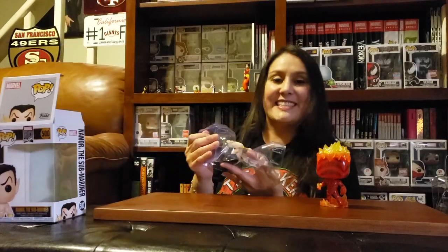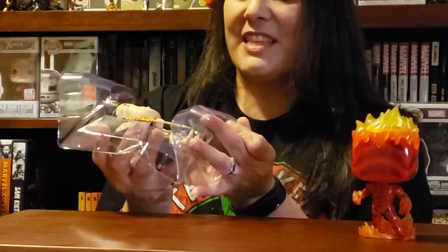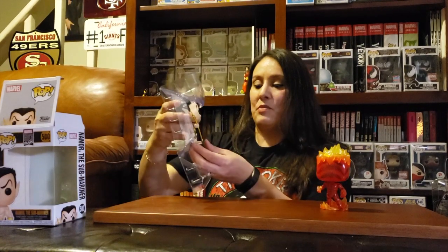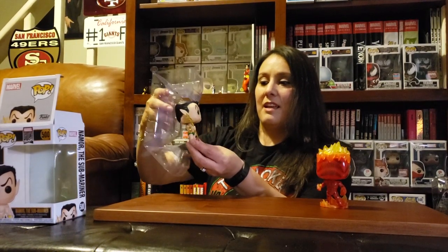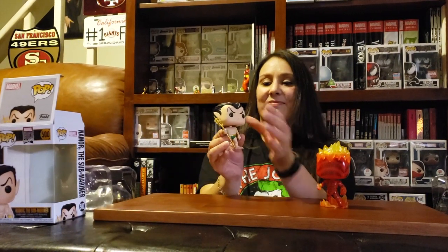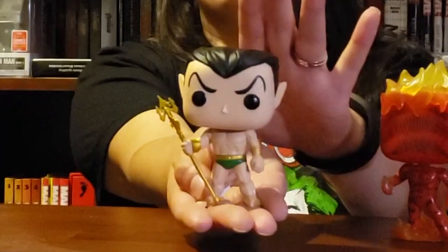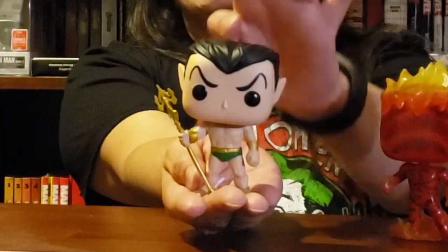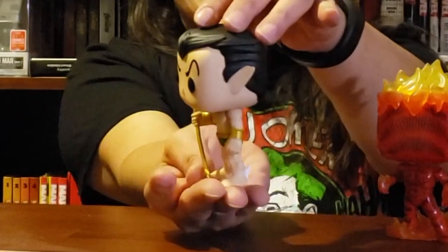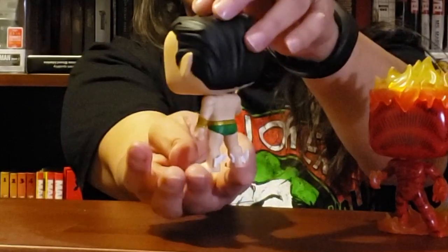He looks pretty cool. And I like that they have the plastic locks on this one. So I gotta take him out pretty carefully. Awesome. Yeah, let me hold him up for you guys. So that's what he looks like. He's holding his Triton. I'll spin him around so you guys can tell. And look at the detail on his ankles. Really cool.